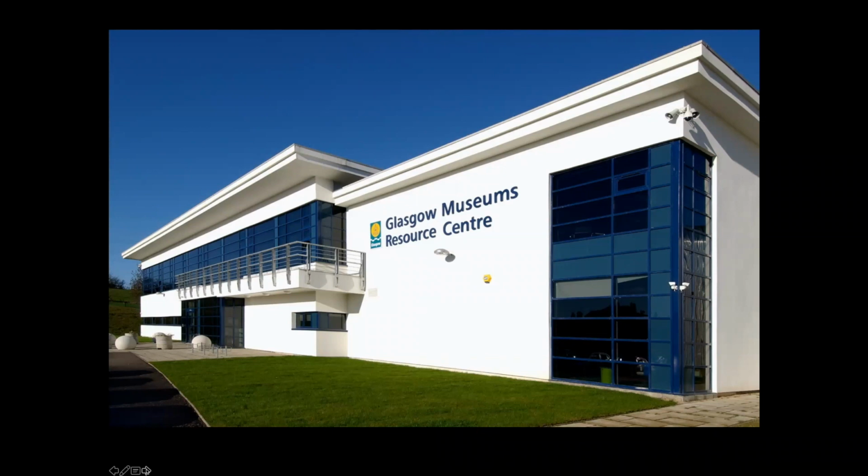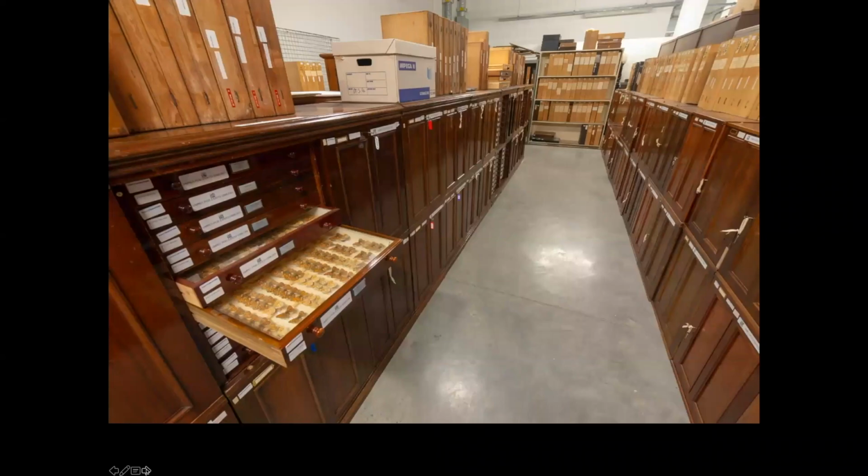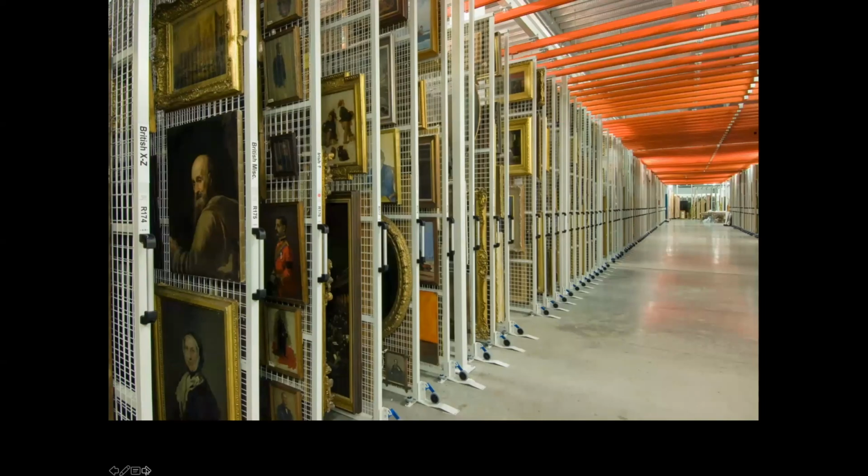Today there are 17 individual stores known as pods. Each is climate controlled and designed to hold a particular part of the collection. Pod 2, for instance, contains historic wooden cabinets that hold our entomology collection neatly arranged in drawers. Meanwhile, Pod 4 is fitted out with racks to hold paintings and other framed works of art.